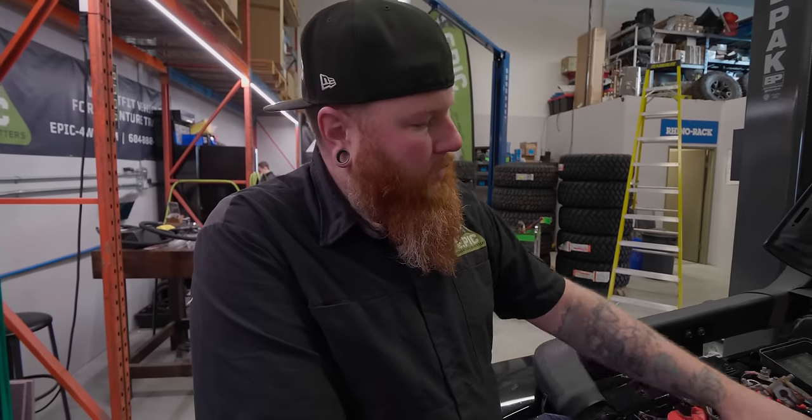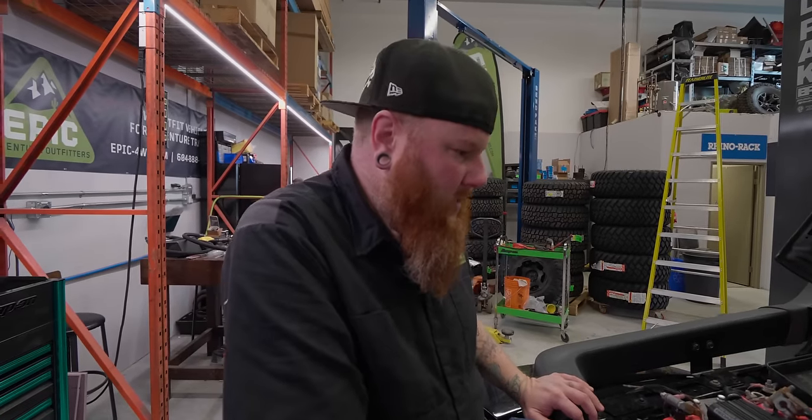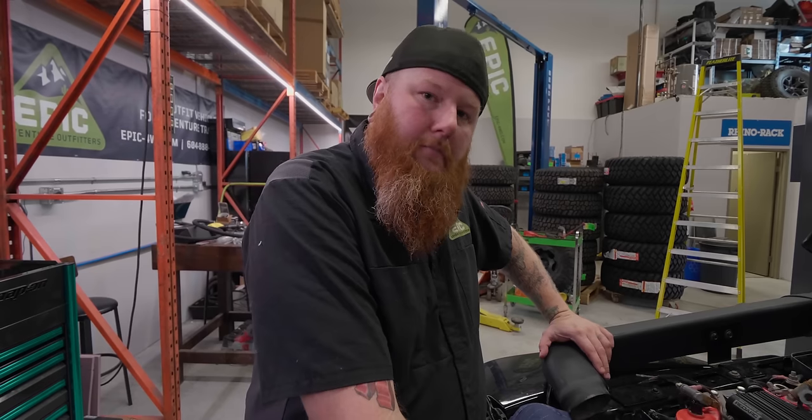We put RIPP's high performance coil packs in. That would be the nice orange colored things. And we're about to head on to putting on the intake and getting to putting the good part, fun parts on.